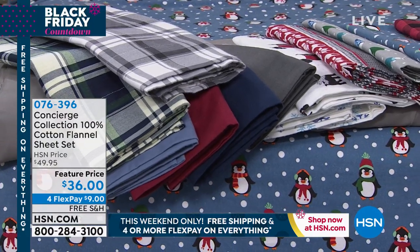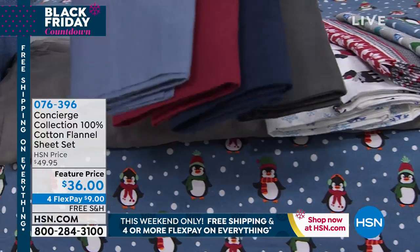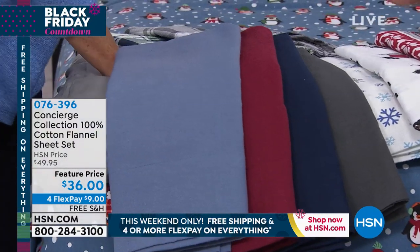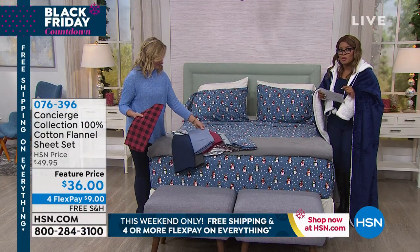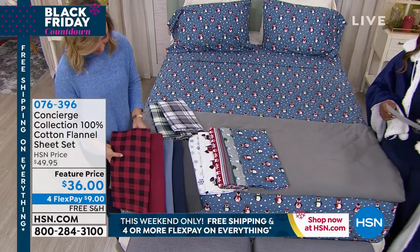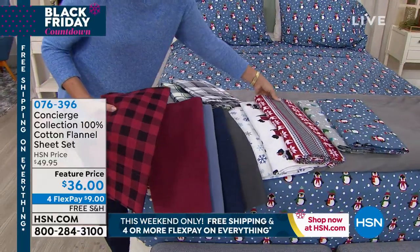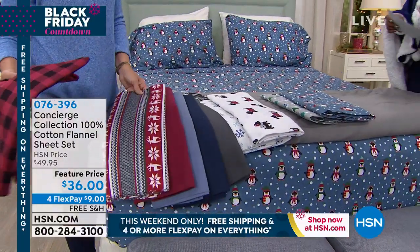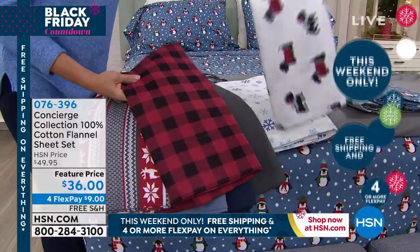Really quickly, I want to give everybody an update. So twin through California King. You can choose any size you need. They're all $36 and they're all $9 to get at home on any major credit card. Free shipping and handling. Fitted sheet, flat sheet, and two of the pillowcases for this price. And once the designs are sold out, that's it for the season. Exactly.